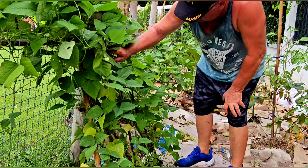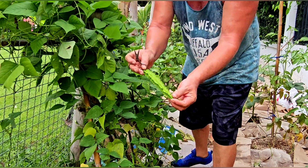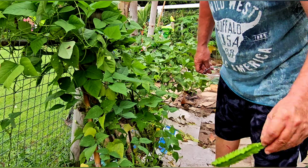But little did I know, what? There's another one back in there, see? They're little camouflage. You see how they're serrated and stuff on the edges? They definitely hide themselves in there.